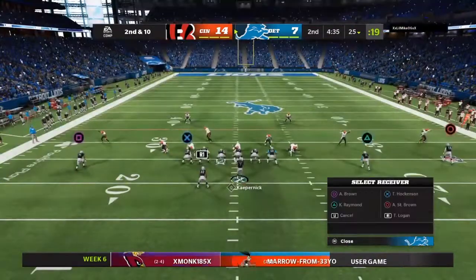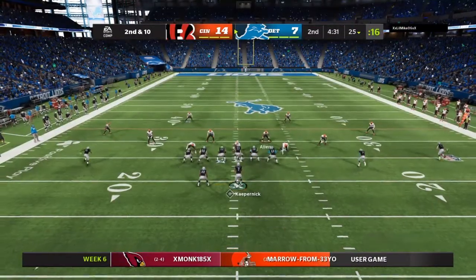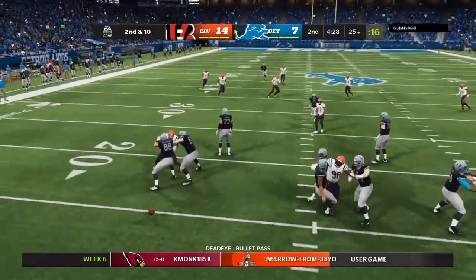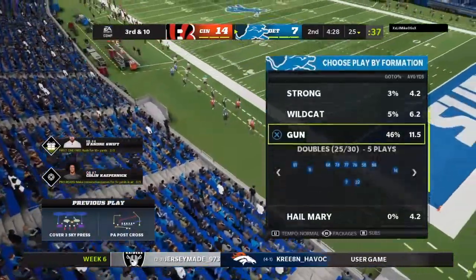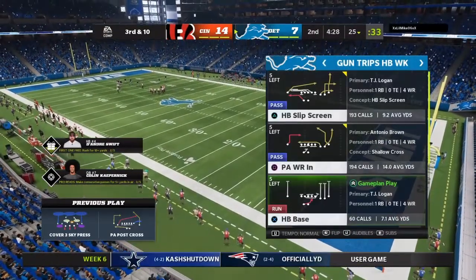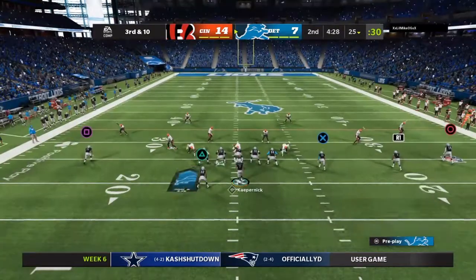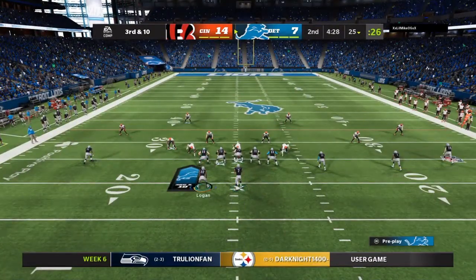Here's 2nd and 10. Now a play fake. Kaepernick. And that one off the mark behind him. Incomplete. Certainly appeared to take away his first read, and by the time he tried to look elsewhere and find an open target, the coverage was too good. That one falls incomplete. The threat of a 2nd straight punt to start the game is looming as they come up 3rd and 10.